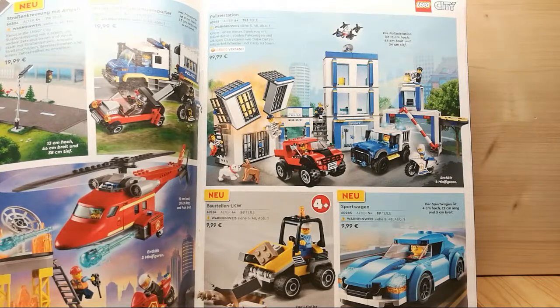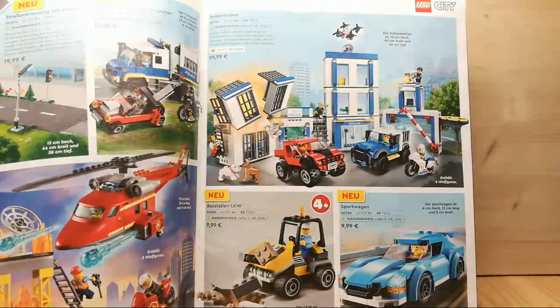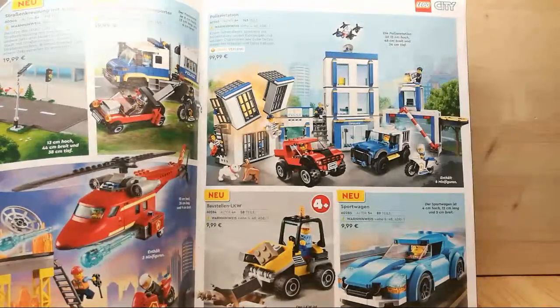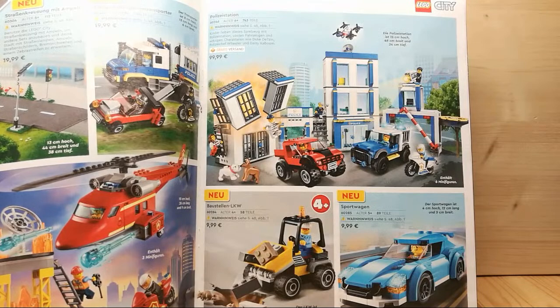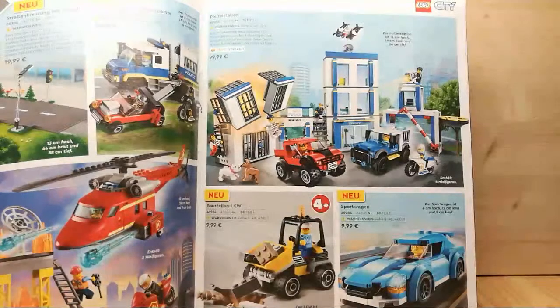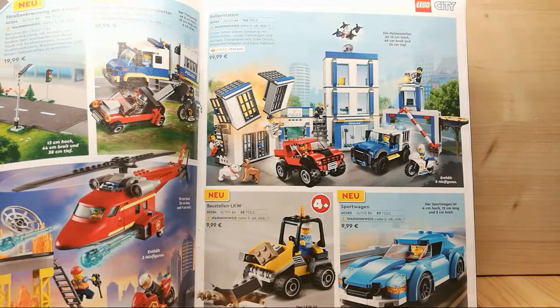How shall I say? Power Miners going even deeper into the earth and having even more heat resistant vehicles and suits and all that stuff, and the rock monsters are always on fire and all that stuff. So that was even weirder, but in a good way. So I remember when, oh, a volcano, like a big one, that they had a volcano in City some years ago. I think it was 2017 or 16, something like that.